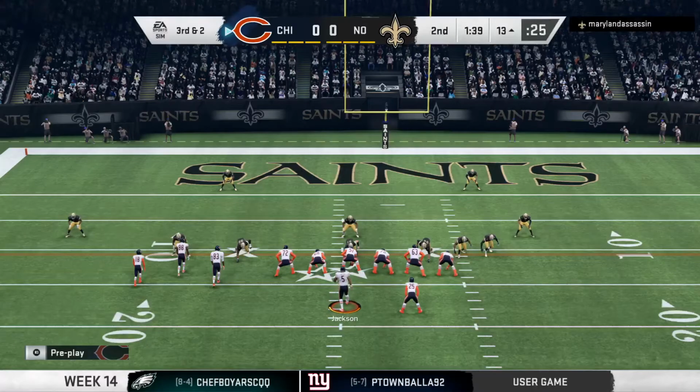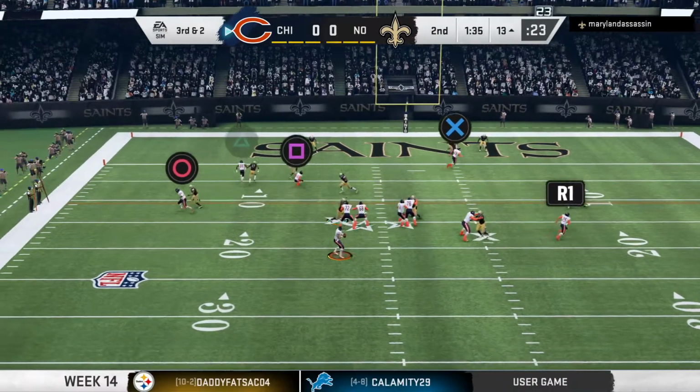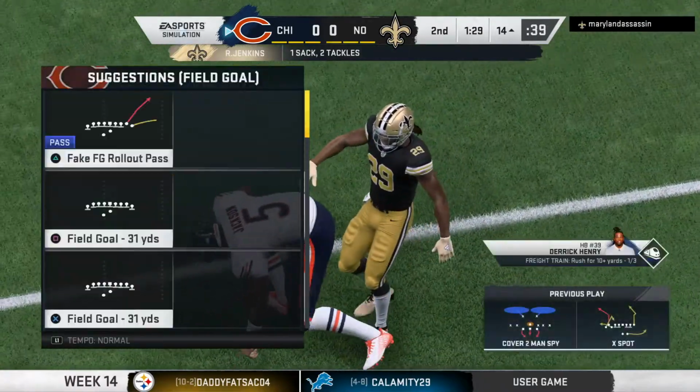Here we go. Pittsburgh. 3rd and 2. Here's Jackson. Dancing to his left. And he's going to have to eat this one as down he goes.